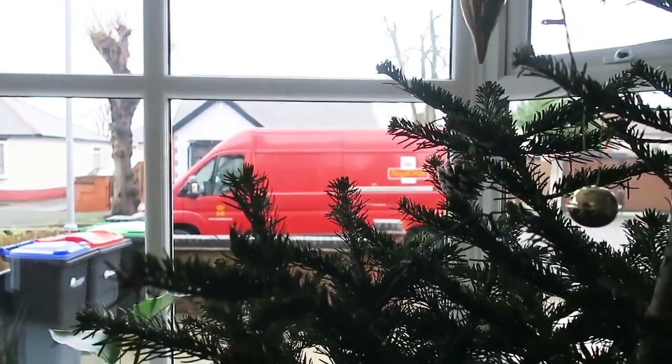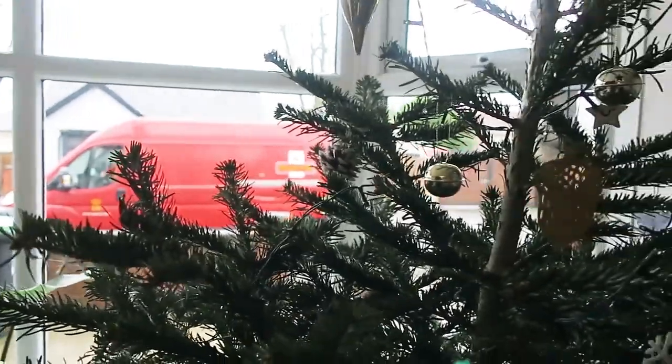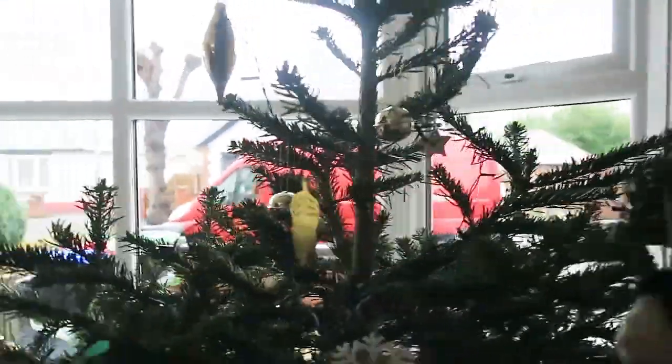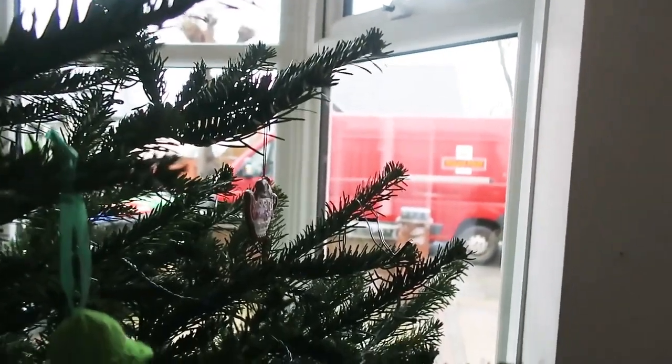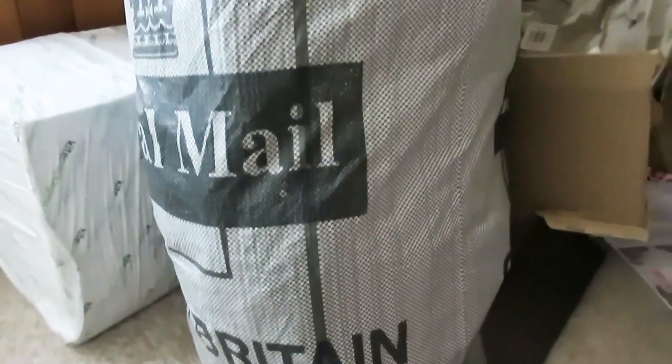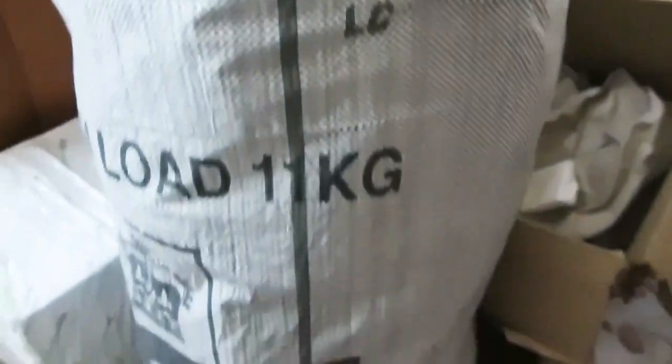Parcels have been collected. I'm hiding out in my Christmas tree, so we can't see that I'm filming. You can't really see him anyway, because I don't really like filming people at work. But yes, parcels have been collected. Hooray! Been brought another big old thing of mail sacks that's completely full, so that's very exciting.